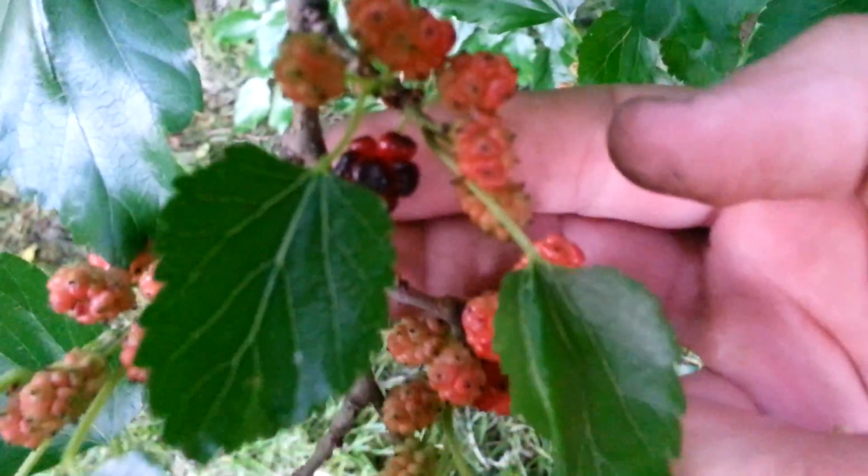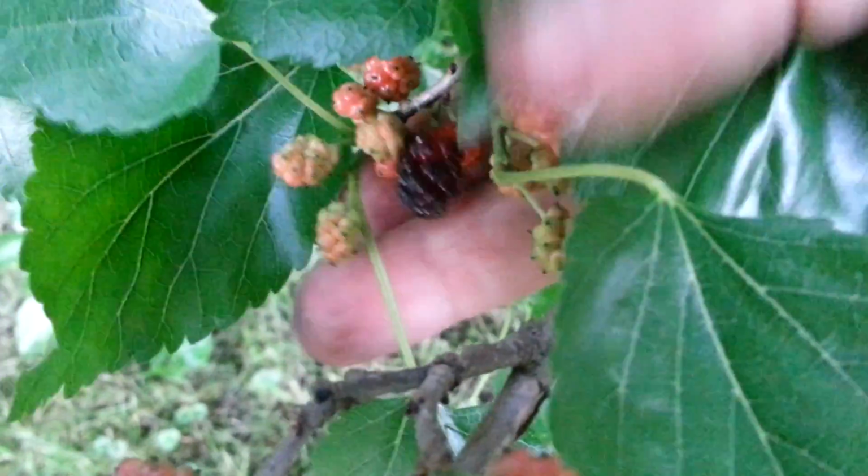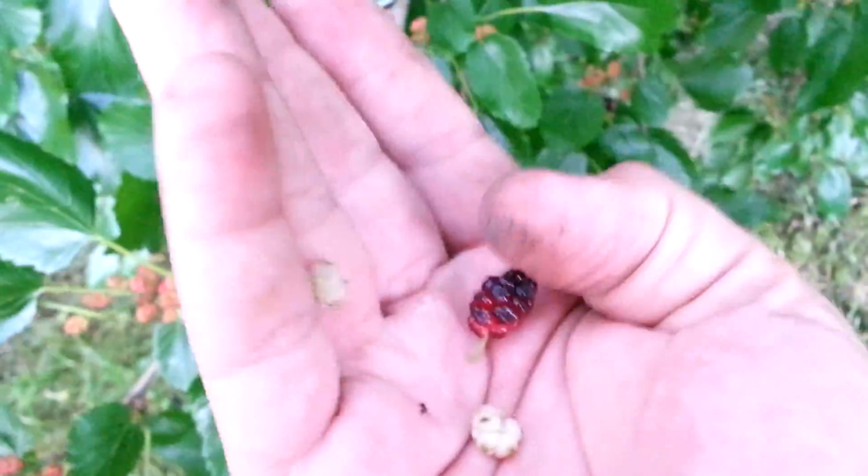But look at that. Look at that nice dark one back there, if my camera will zoom. There's a couple more down here. White and red. Now that's a good combo. Oh my gosh. Picture mulberry jelly, mulberry wine, fresh mulberry. Just sitting here and eating them all day. They don't even know what they got.